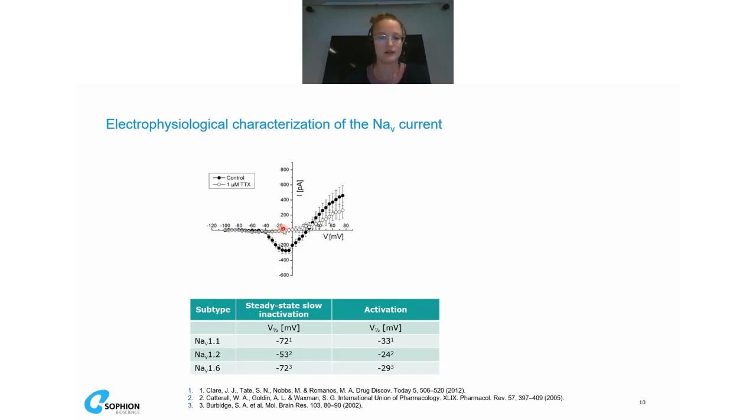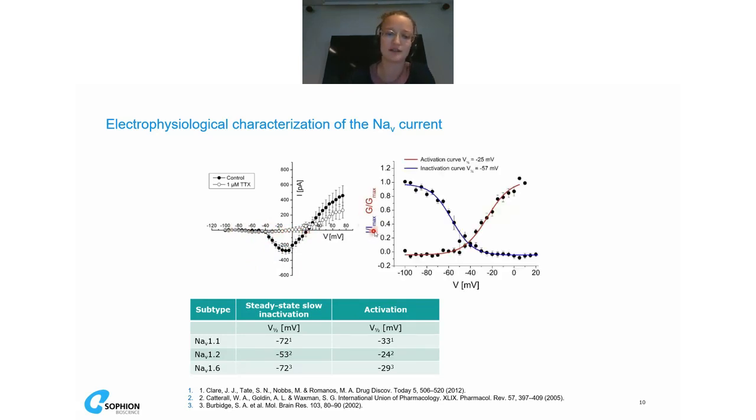Then we went a bit more into details to see if we could get some insights about which ion channel we primarily saw expressed in the cells. So we plotted the current normalized to the maximum current as a function of voltage to obtain the inactivation curve, and we calculated the conductance and normalized that to get the activation curve. And fitting then the Boltzmann equation allowed us to extract the V-half of activation and inactivation, which we saw aligned most closely with literature values for the NAV 1.2 channel.